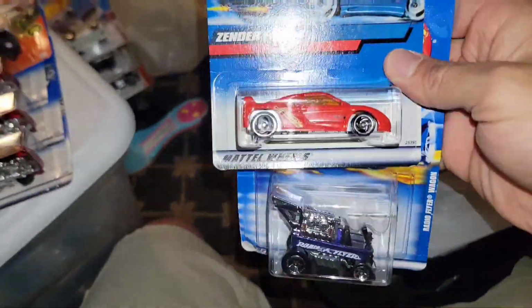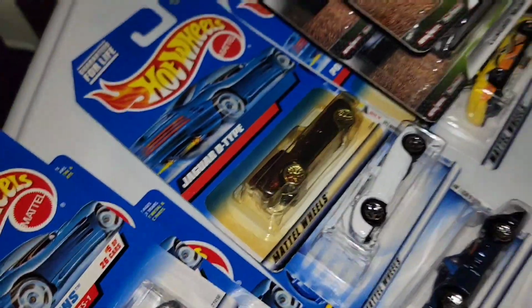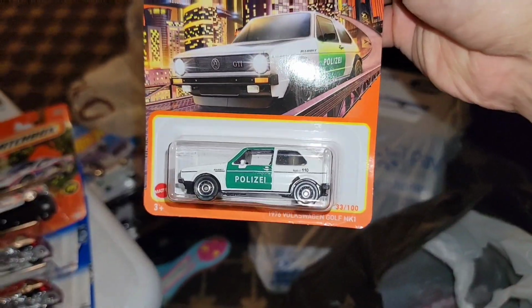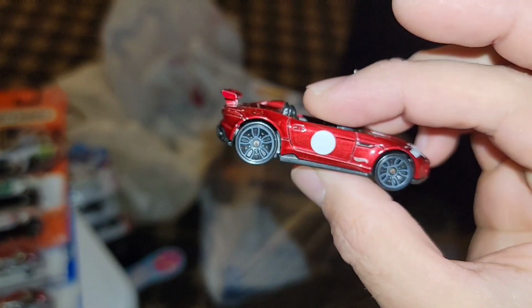These are all the cars that I picked up last time at the trader's market. Let's see, got another Jaguar D-Type. That'll go with this one. Got this super clean Nissan hard body. I love that one. That bag's good. And the Golf MK1. Oh yeah, there's this one. This was one of the loose cars I picked up. I think this one's out of the Hot Wheels Exotics pack.